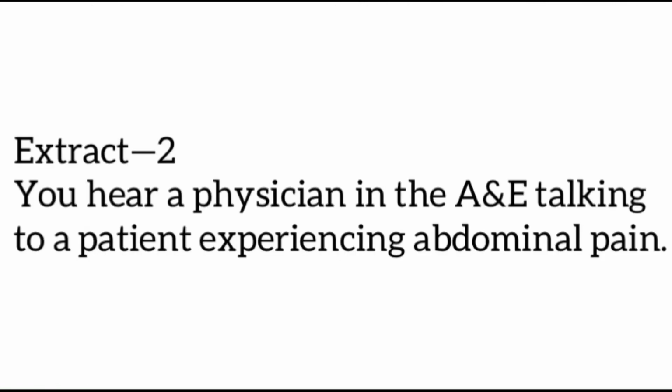Extract 2, questions 13 to 24. You hear a physician in the A&E talking to a patient experiencing abdominal pain. For questions 13 to 24, complete the notes with a word or short phrase. You now have 30 seconds to look at the notes.